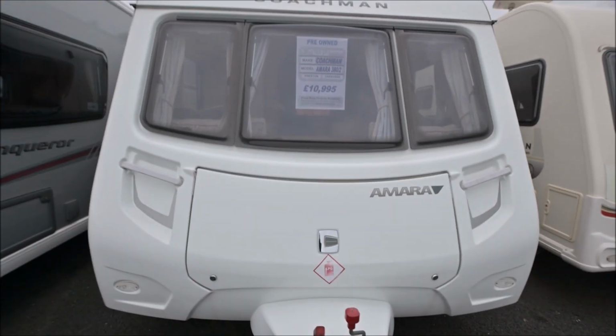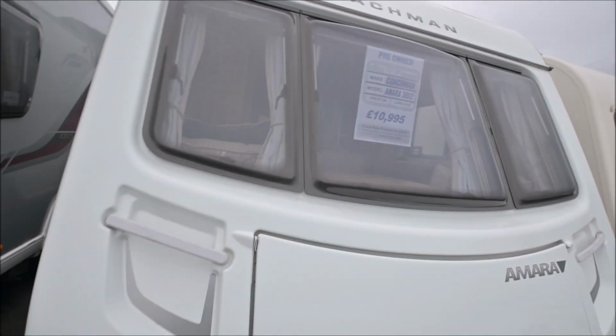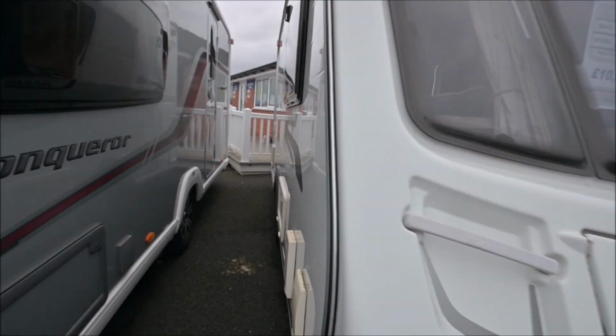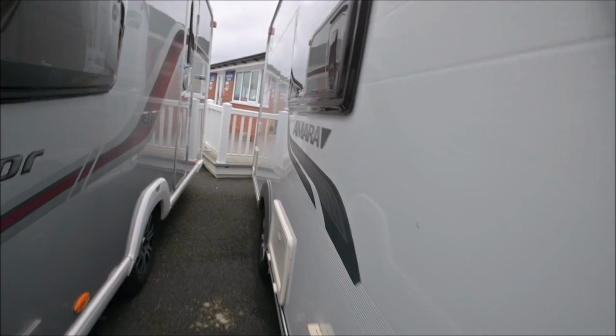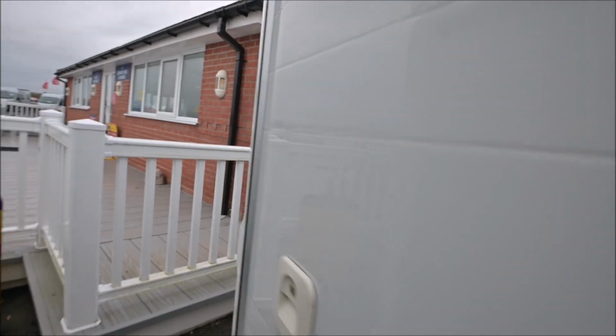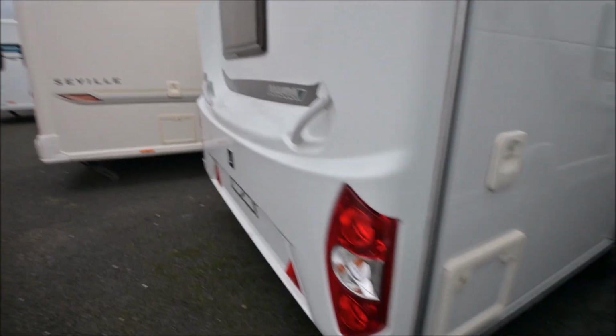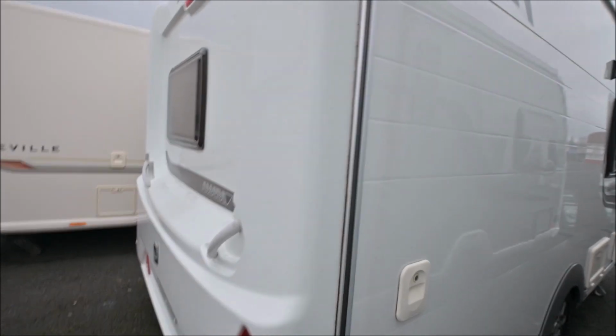Well, looking straight away, this van looks like it's been relatively well cared for. There's no knocks and dents. I had a quick look round it before. Alloy wheels, and it does come with a mover on as well, so that's a nice little added bonus. It looks like it's been pretty well cared for, because some of the vans you look at just ain't looking brilliant. I think the styling still looks good on it as well. Nice big panel here at the end.